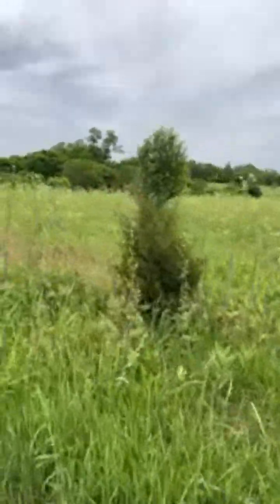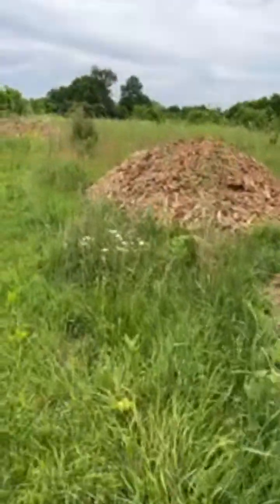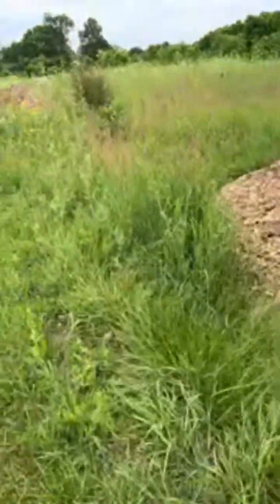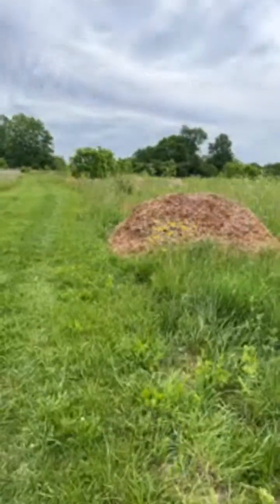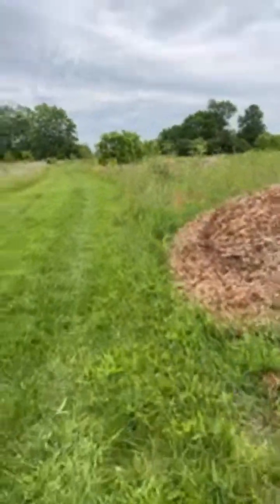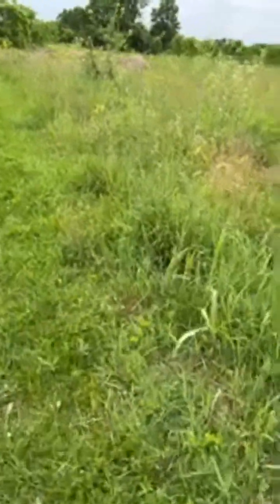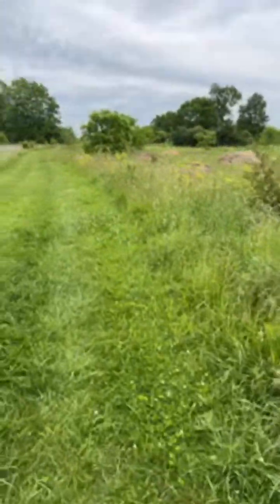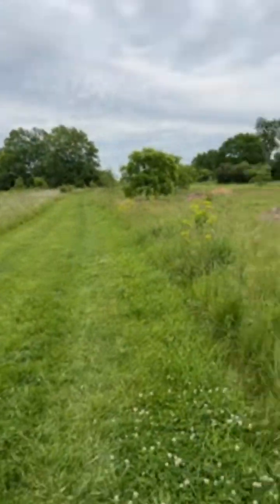Yeah, so tiny little cedar trees. They don't mind being small. There's the yarrow again. We'll go up to this tree line and see if we see anything different there.